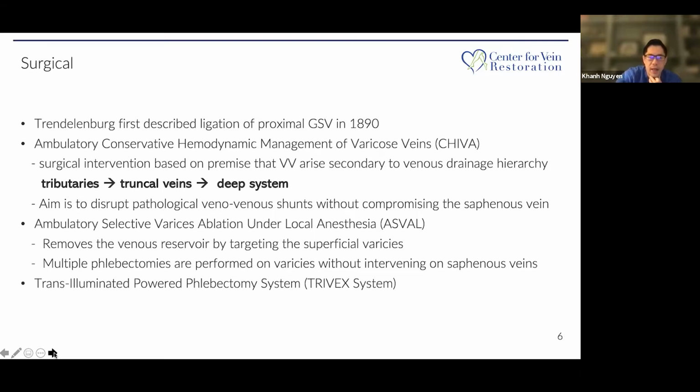In the right hands, CHIVA has been shown to be just as effective as vein stripping or other technologies that are now used today. Again, this is much more popular in Europe. A variation of that is the ambulatory selective varices ablation, which is where selective phlebectomies are done over the superficial varices. And that also has gained widespread acceptance in Europe as well.